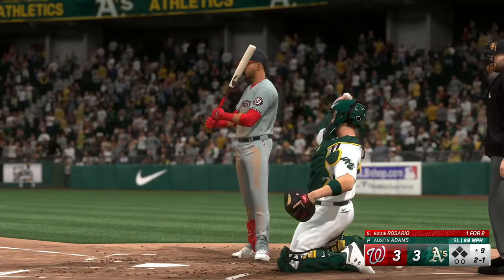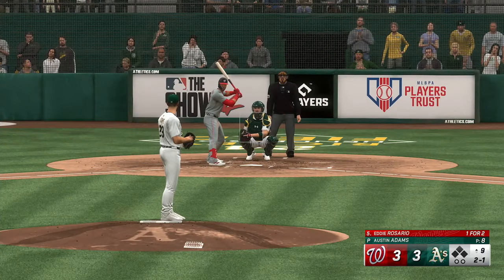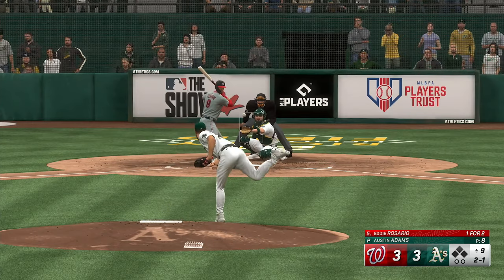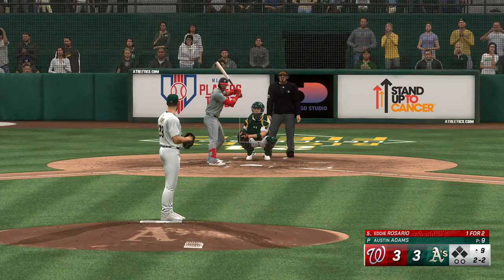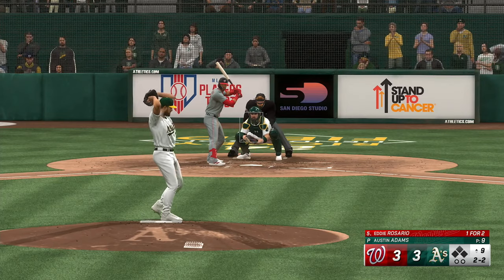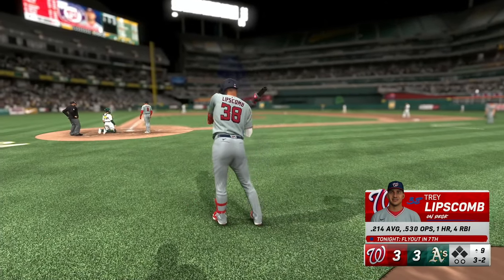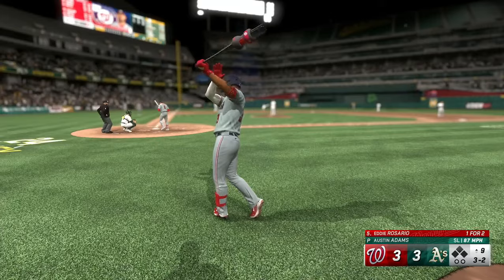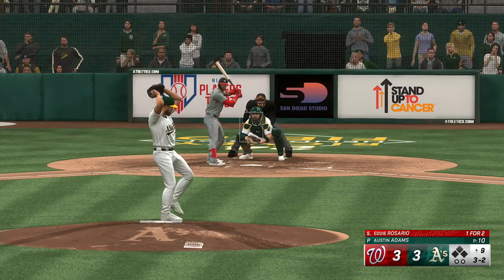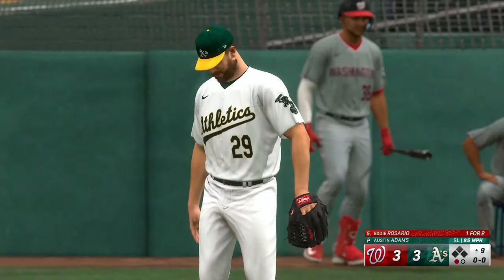Slider misses outside. Back-to-back breaking pitches away, you get the feeling as a hitter that the pitcher's afraid of you, that he doesn't want to challenge you. So I think the confidence level is raised right here. Late that time, and it's strike two. Threw that fastball right by him, slightly elevated. That's a confidence boost for this guy out there on the mound. See if he continues to climb the ladder. And that skips in the dirt. Trey Lipscomb to bat next. And a strikeout for the first out here in the ninth.